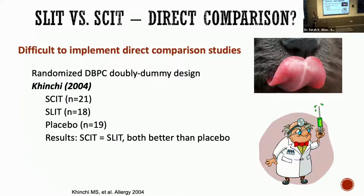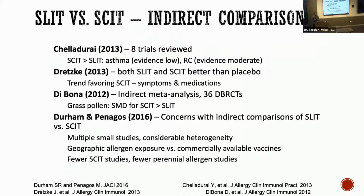Little bit hard to sign people up where at least 2/3 of the groups receive placebo injections for 3 to 5 years. So it has been done in small studies. This is an example of one. And basically what they found was that both immunotherapy methods were better than placebo, but it wasn't really powered to detect a difference between the two immunotherapy methods. There have been indirect comparisons. So basically meta-analysis based indirect comparisons. These are just some examples. Essentially what many of these say is that the efficacy of subcutaneous immunotherapy is probably a little better than SLIT, but they all sort of qualify that with no direct studies, no large-scale direct studies have been done.